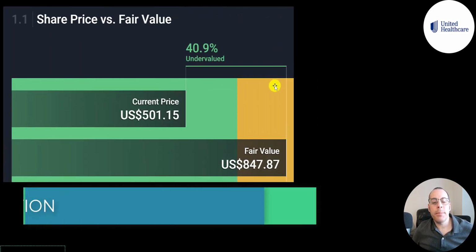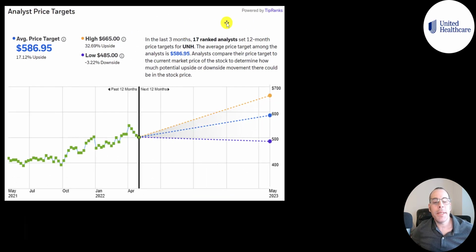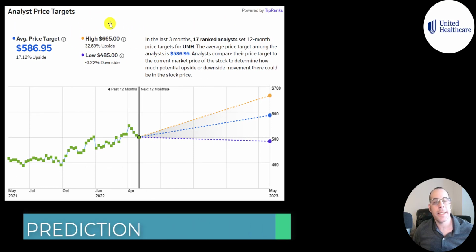The website Simply Wall Street is a lot higher than me. They're at $850 a share. They're saying it's 41% undervalued. 17 analysts priced this stock, and the average price target is $587. The low is $485. The high is $665.